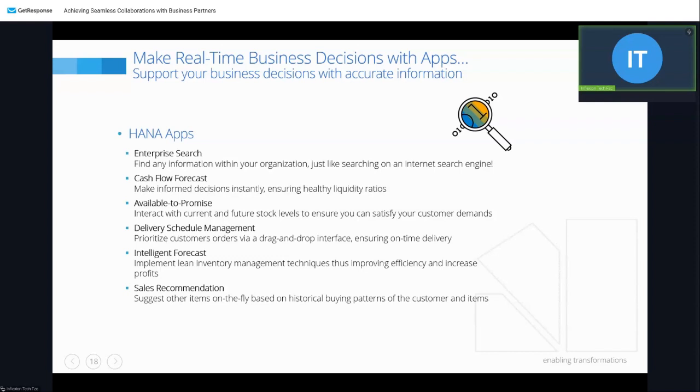We then have intelligent forecasting, as mentioned earlier, as part of the material requirement planning module, which gives you higher efficiency in terms of profits based on the lean inventory that you can manage, or by ensuring a sufficient amount of stock is available, taking into consideration the various parameters and based on past consumption or sales or the forecast itself.